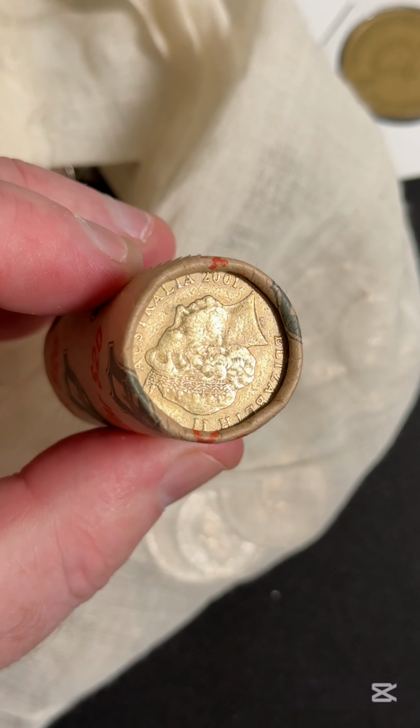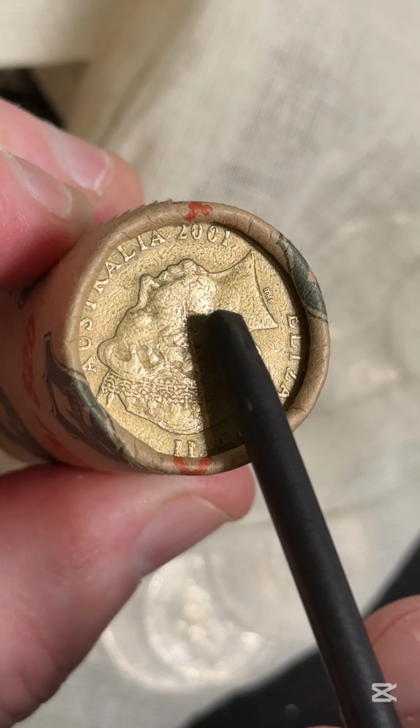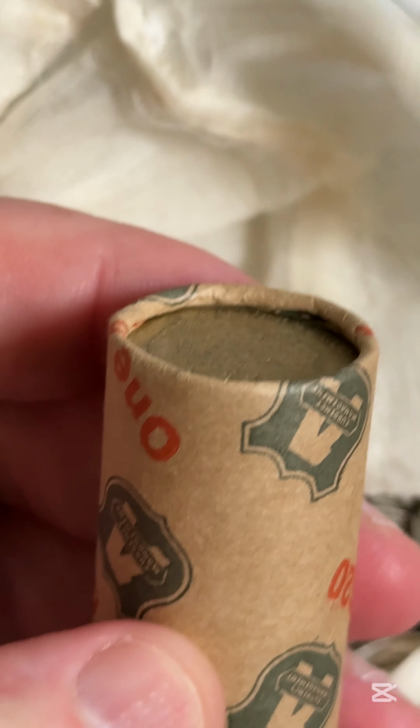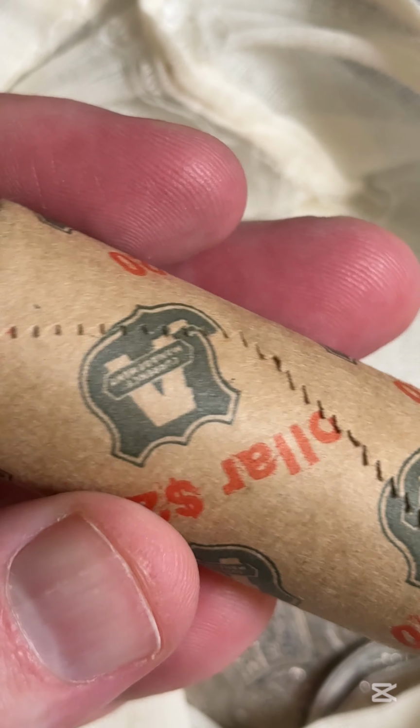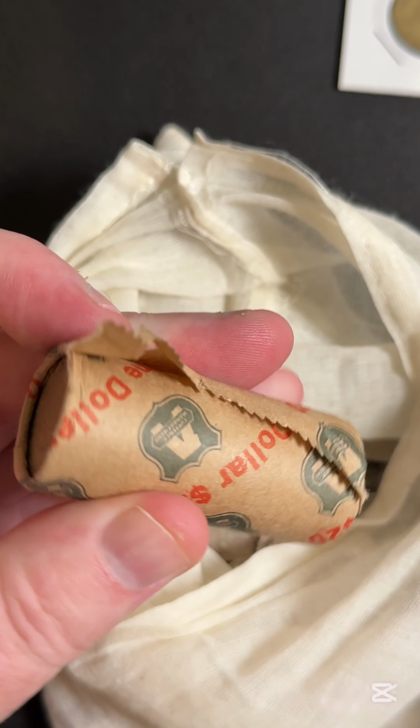And I have a coin right here. This one here is a $1 coin roll, and it has a 2001 coin. So this one could potentially be one of those rotation era coins. So let's open it up, fingers crossed, and see if I have one to add to my little collection of them. Cool.